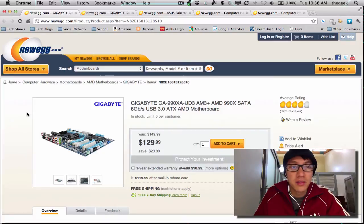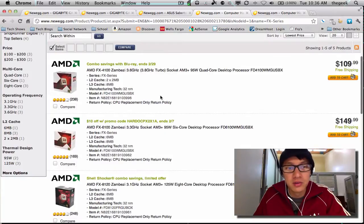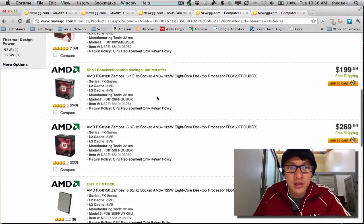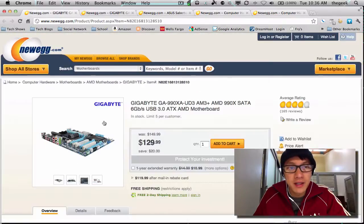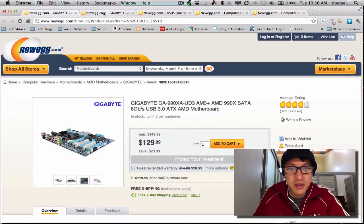Alright, so next up we have the AMD side. Now AMD has just released the Bulldozer FX series CPU, and I've had a chance to use the FX 4100, although I do hope to start using the 8150 or the 8120 CPU from AMD. AMD has a wide variety of chipsets for many different budgets, and their latest is the 990 FX series, and this is the motherboard that I have also. Hopefully there'll be more videos on this particular motherboard and overclocking the CPU. But essentially, I have a couple here lined up.